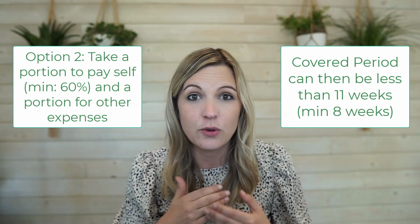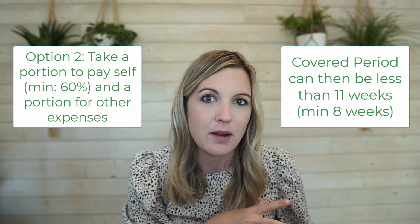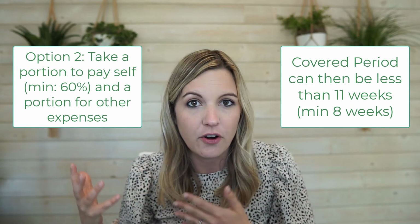So in that case, you could instead say, well, 60 or 70% of it maybe went to payroll and the other, call it 30%, went to these other things. So one other question I get all the time is from people who maybe want to keep that covered period to 8 weeks for whatever reason. Maybe they have a second loan that they got on the back end, and they're trying to maximize how much they can take as owner compensation, but still stay at that 8 weeks.